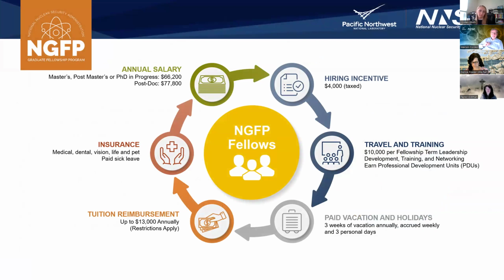And then this, I think, is directly your question. Let me just kind of buzz around this, and then we'll hone in on that travel and training stipend. So the fellowship is, as I mentioned, a salaried position, so 66.2 for masters and postmasters, 77.8 for postdoc. There's a hiring incentive of $4,000. That's before tax. After tax, you can count on having about half of that. And then there's this $10,000 travel and training stipend.